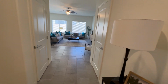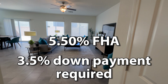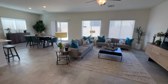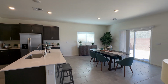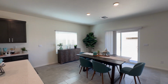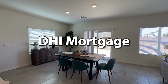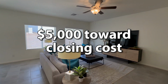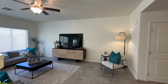And also they're offering a 5.50 towards FHA if you are interested. 5.99 towards conventional mortgage as long as you choose their lender. And also they have 5,000 towards the closing cost. Again, this house is very spacious, 2429.